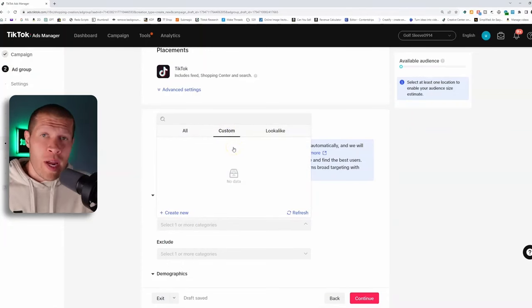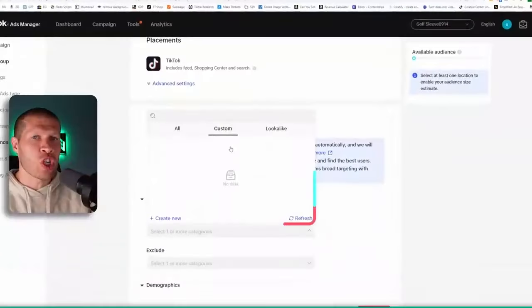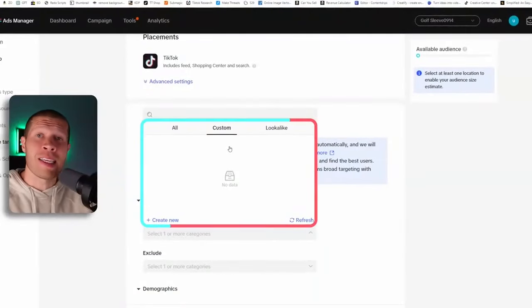Now, since we just created this audience, and in most cases you're going to have just created your retargeting audience as well, you might need to wait a few hours for it to process and get all the actual people and data into the audience first. So give it a few hours and then come back and restart your ad campaign. Assuming that a few hours has passed and it's already populated, then it will show up right here. But again, if it hasn't, give it a little bit of time.